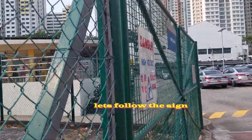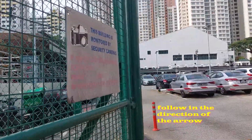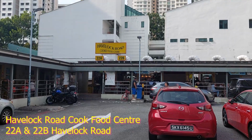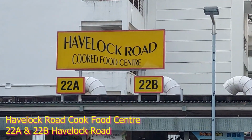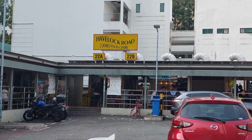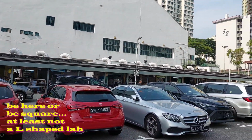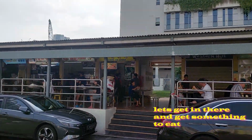Yes, this place behind the fence. Havelock Road Cooked Food Centre. So this is the food centre, an L-shaped food centre. Yep, Havelock Road Cooked Food Centre, 22A and 22B. Be here to eat the food, or watch me eat the food. Well, I guess that's what this video is, isn't it?